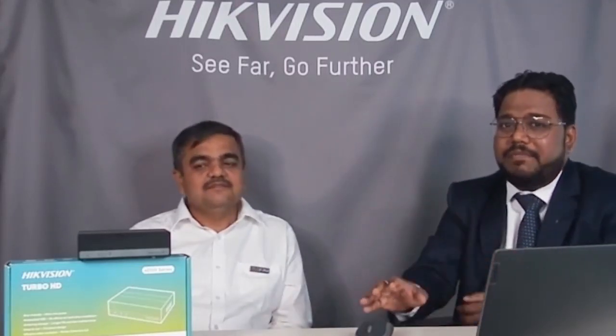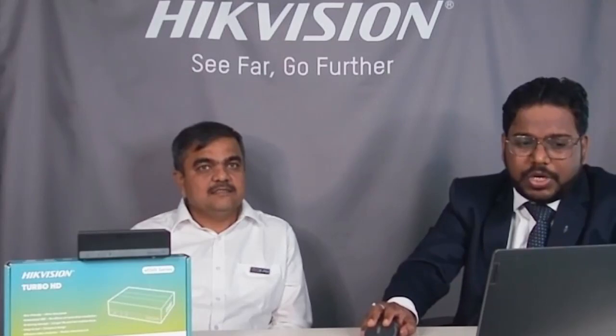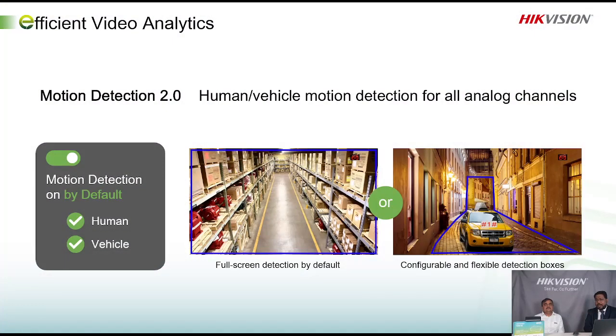So based on that, motion detection 2.0, which we already have available in the DVR, is also available with this DVR. We will see on the screen motion detection 2.0. As Sir said, it especially identifies only the human and vehicle and gives you a proper recording of that. So motion detection is already available in the DVR, but here it is more and more accurate.